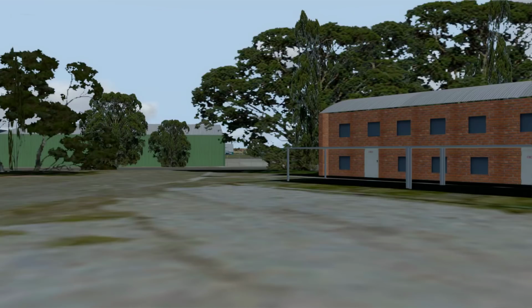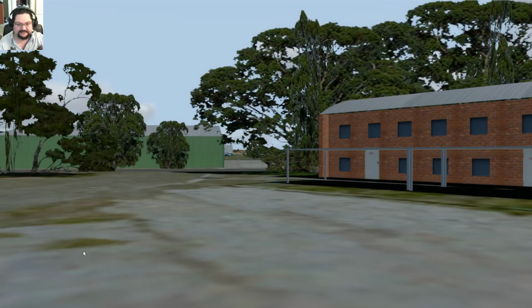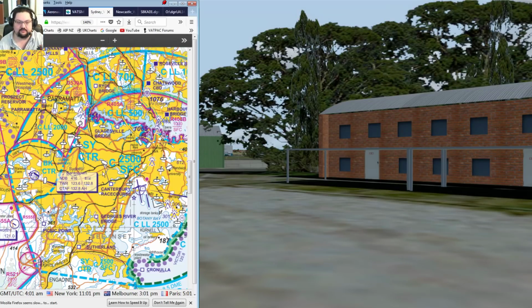We're at Bankstown, just outside the airside. There's the fence there. Probably park our car somewhere behind us. So we'll be taking Cessna 172, Juliet Kilo November, up to Maitland.